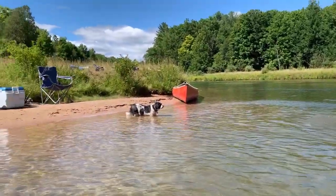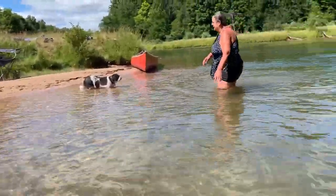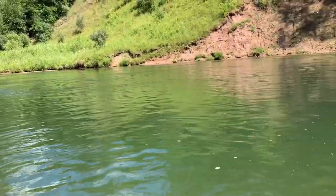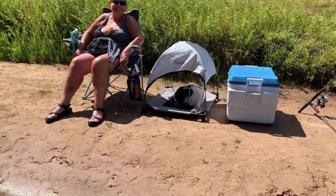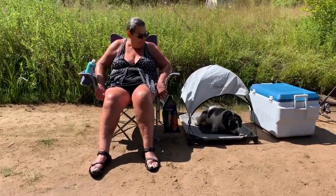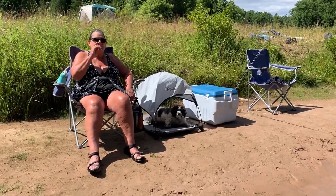Here. Got the tent set up. Gonna have a snack and go gather firewood. Boy, here we go. Lily in her cabana. That's what you call them things on the beaches, right? There we go. There's Debbie and Lily.